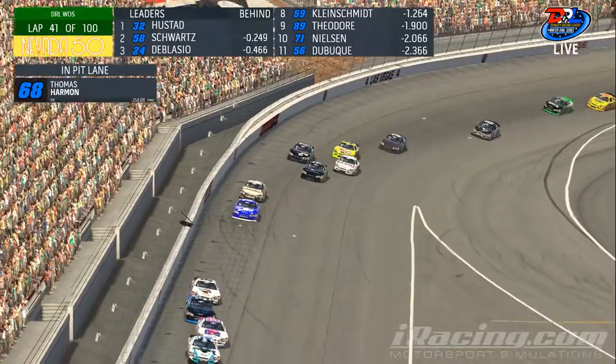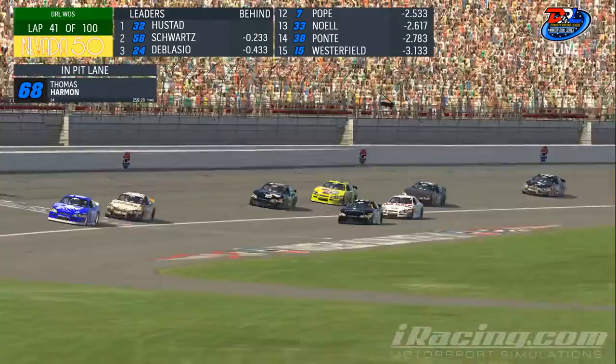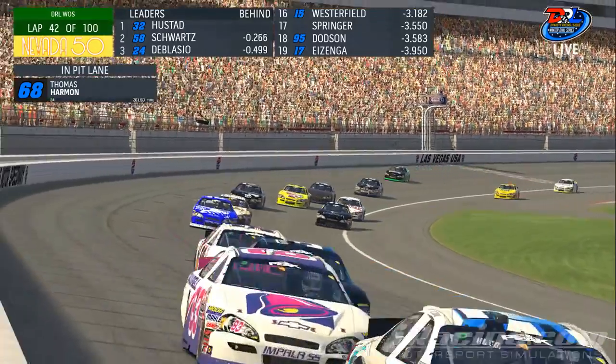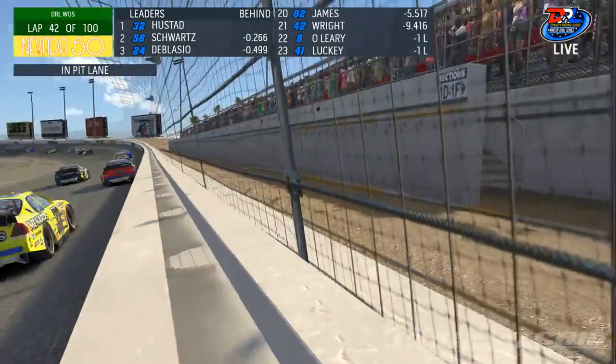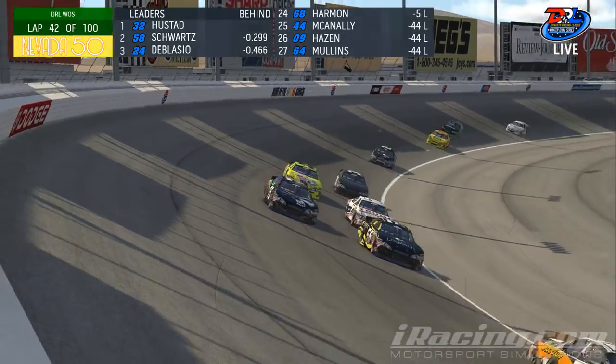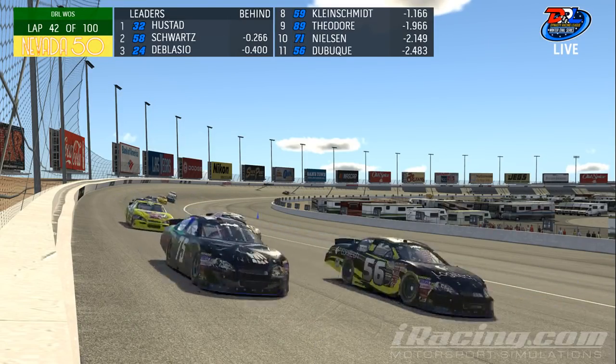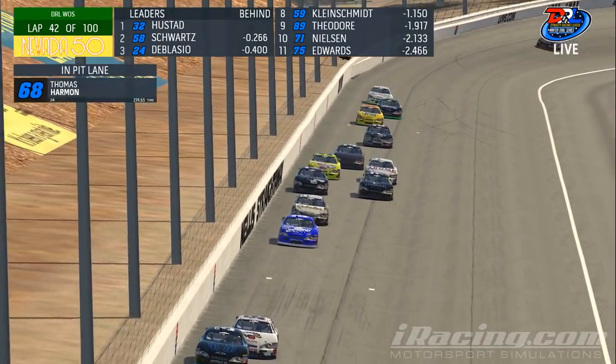Of course, not to ignore the back guys. I mean, this has been where all the action has been most of this race here. They've been 3 wide back here. Bill Edwards, Chris Pope, Seth Noel, those guys have been 3 wide since basically the restart now. Now they're only 2 wide here. Chris Pope on the inside, Bill Edwards on the outside, the 56 of John Dubuque on the inside of him.